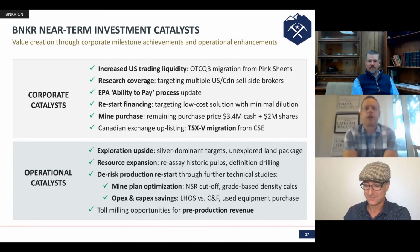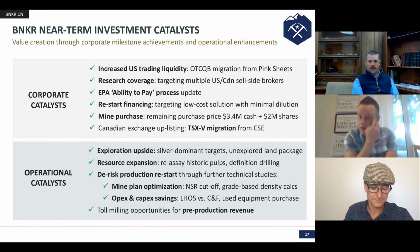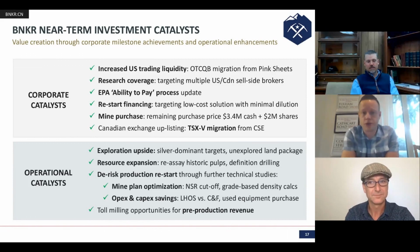Absolutely. So, on the timing, we have an option to purchase that expires in August of 2022, but we certainly plan on purchasing it well before that. And you can see on the top side of the slide here, in terms of the catalyst, that comes right back to restart financing. As soon as we have certainty on the EPA settlement and the restart financing package, we will be pulling that trigger.